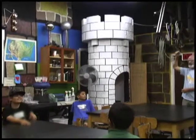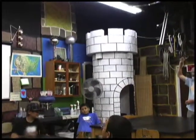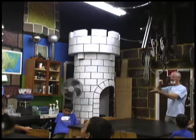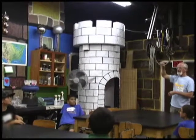Red light is a big lazy wave like that. Don't wiggle your hands, Dar. Red light is a big lazy wave like that. Orange light has two humps like that.